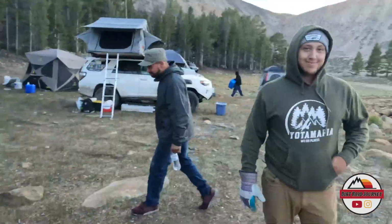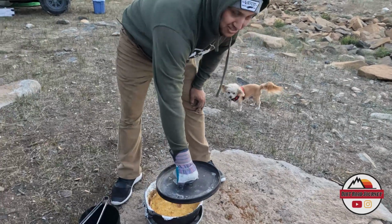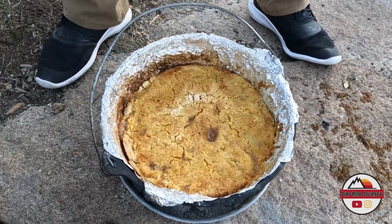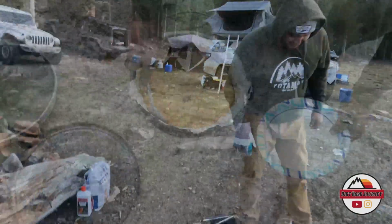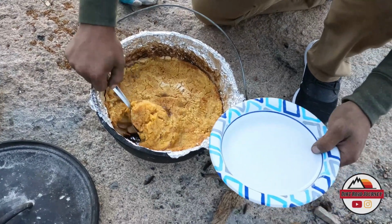All right, guys, Samson's gonna reveal his dessert. You ready? This is a campsite Dutch apple cobbler. Oh, still bubbly a little bit. Guys, I wish there was smell-o-vision because it smells pretty freaking awesome. I can't wait to dig in. All right, thank you, Samson. Of course.